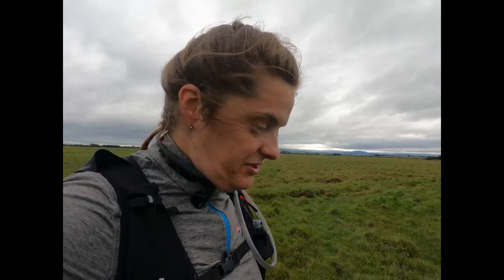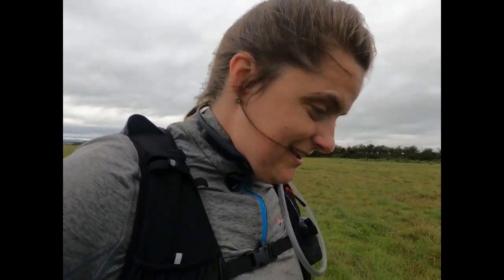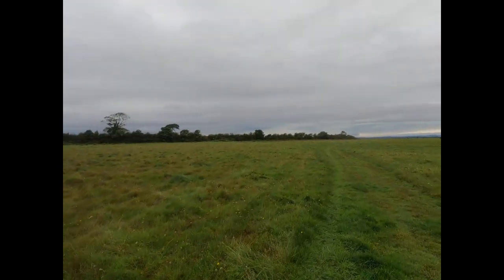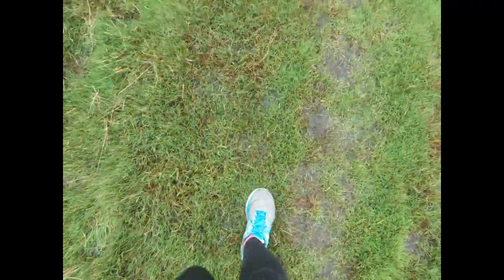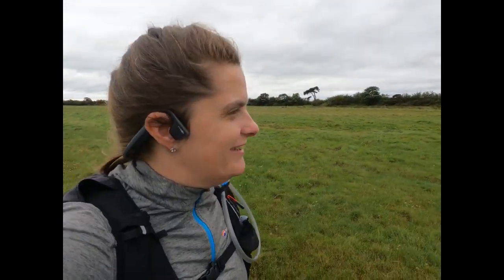I'm not even attempting to run on this because it's quite muddy. There's just a drop without me realising. Very boggy. So yeah, just going to get through the best I can. Given up attempting to keep my feet dry.